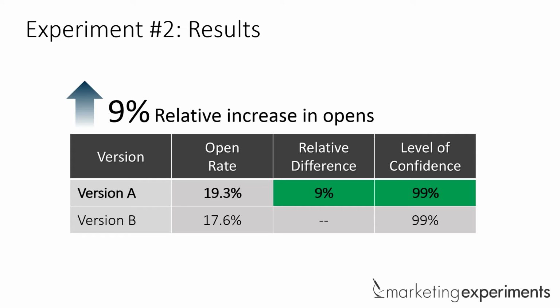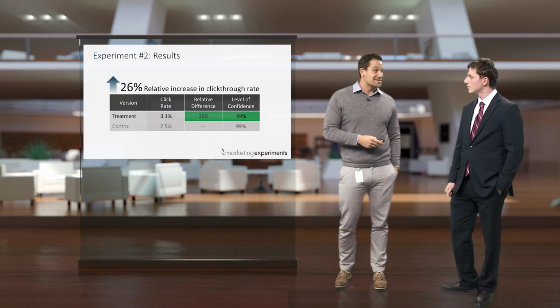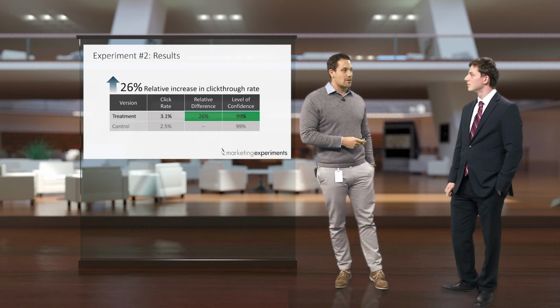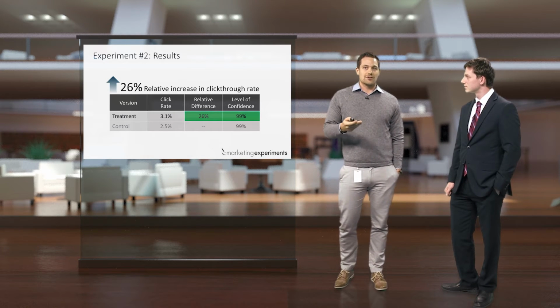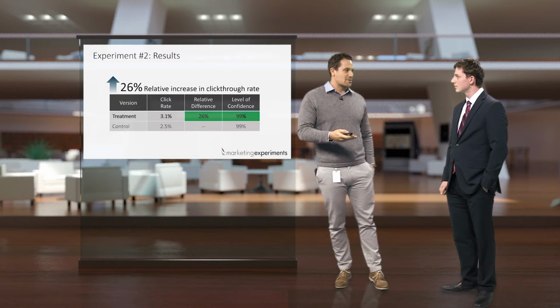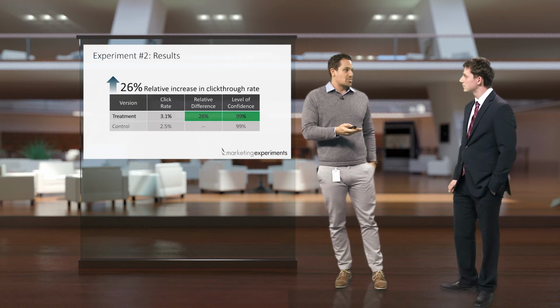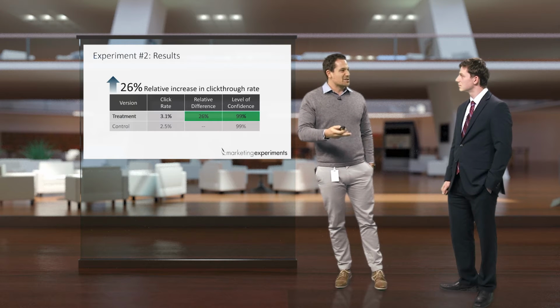But we actually saw very similar results here, much to our surprise as well. We saw a 9% relative difference in open rates, and we saw a 26% relative increase this time in click-through rate. Which just goes to show how much the value that you offer to a customer plays into the open and click-through rate. And in this case, what was very surprising is that highlighting what the city has to offer, the attractions and what you're looking forward to, actually outweighed the incentive, the 30%.